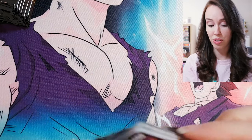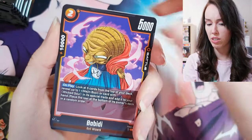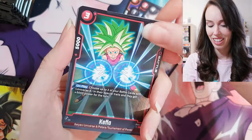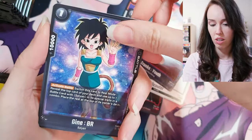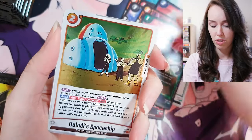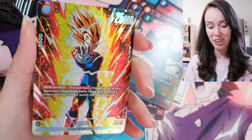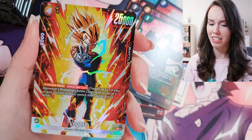I think the only way to top that is if I get the super alt art somehow in this pack battle. Okay, and I already see something shiny. It was a rainbow shine by the look of it. So we're starting off with some first pack magic from Raging Roar. Giru, Kefla, Scouter, Trunks Youth, Jiren, I think, or Jin, Bubbles, Bardock's Spaceship. Oh, we have the Magnificent Vegeta SR alt art. Again, I do have this one already, but it's absolutely stunning.